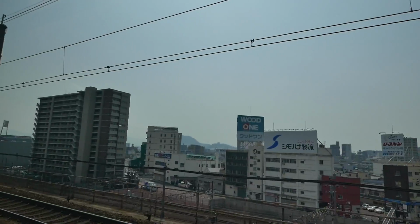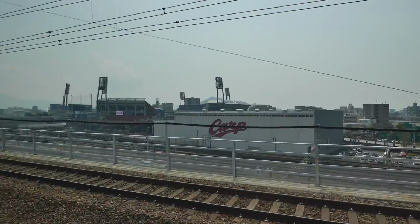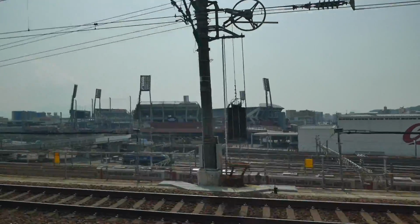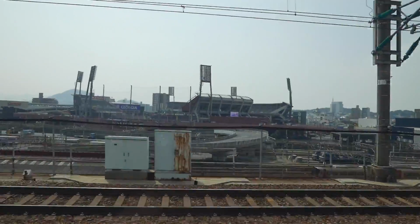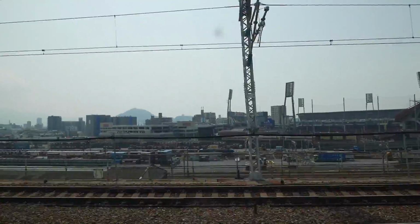And that is the stadium where the Hiroshima Carp play. Nice big Western style stadium. It's huge. Cool to catch a game there sometime. And Costco. Dang.